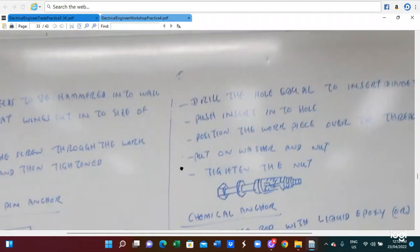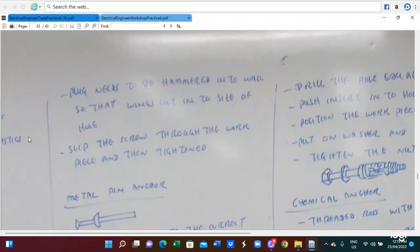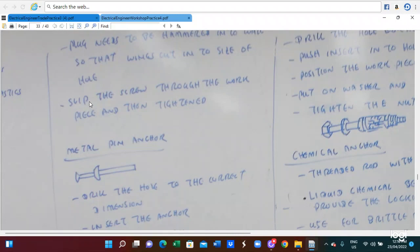The plugs need to be hammered into the wall so that the wings can grip into the side of the hole. Now we have to slip the screw through the wall and wall piece, then tighten it.